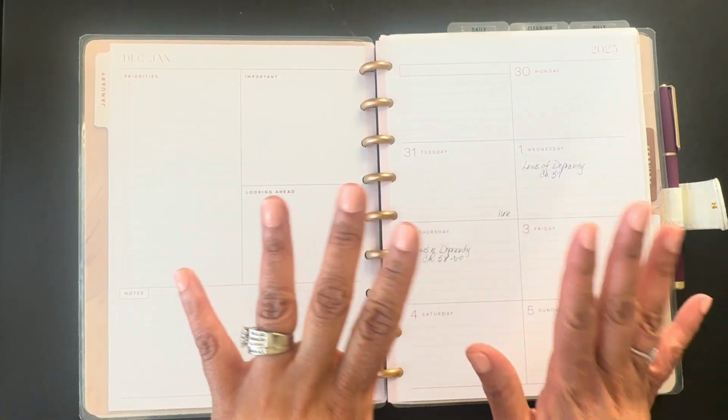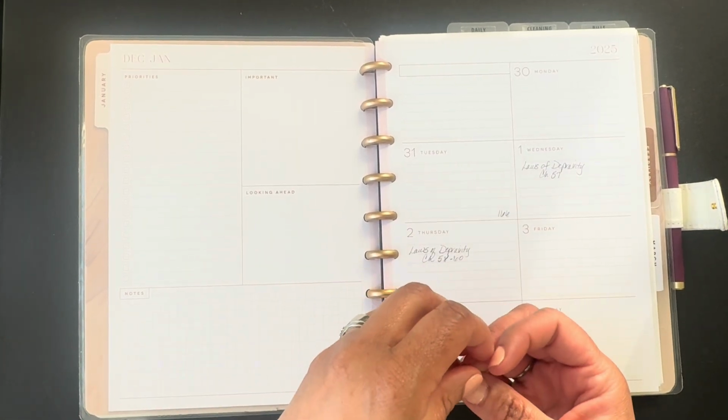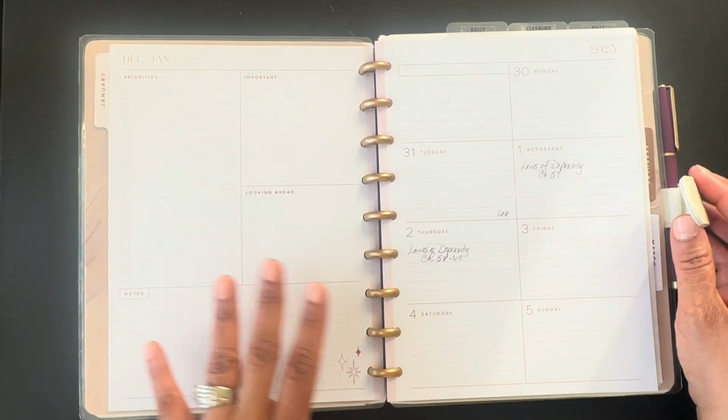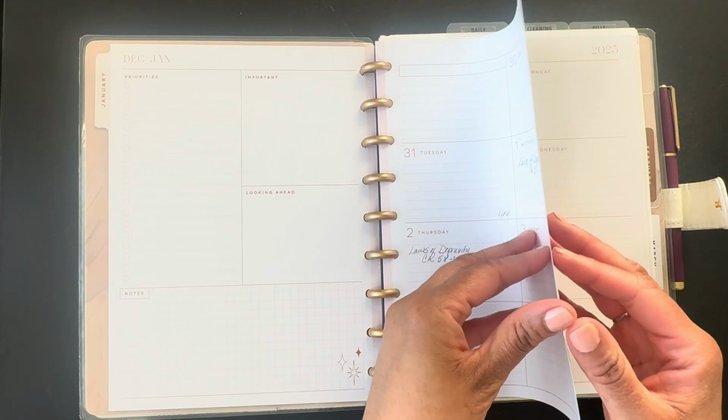So the way that my planner is going to be used this year is going to be more reflective and looking back. What did I learn? What do I want to hold on to? Those kind of things. So anyway, that is an example of what the monthly and the weekly spread looks like.